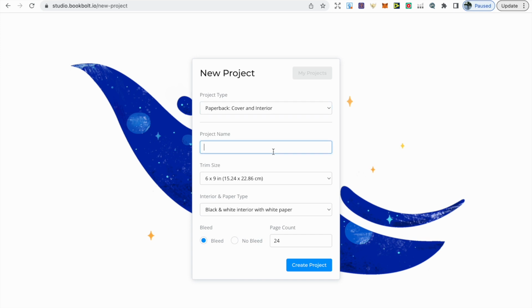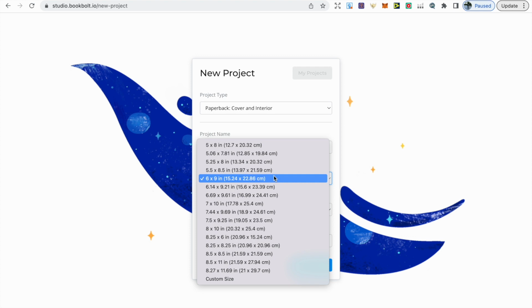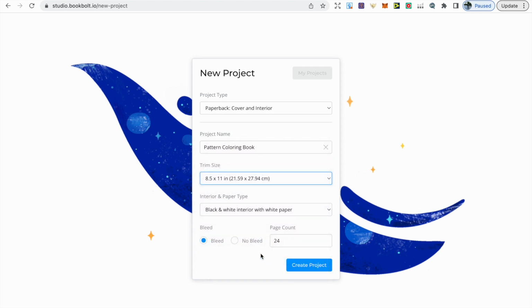Then you just want to put in your project name. In this instance, we know we're doing a pattern coloring book. For the trim size, I usually go with 8.5 times 11, and then the interior is always black and white interior with white paper. Then I choose the option of no bleed, as in this case nothing will be going to the edges as we're going to have a border.